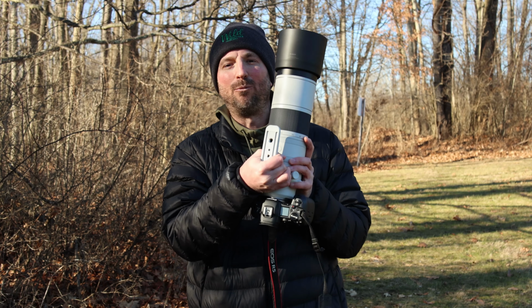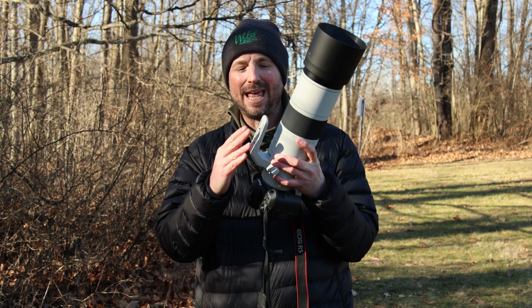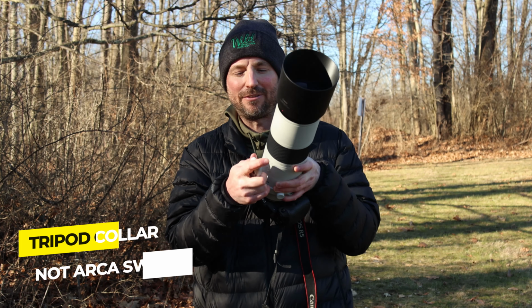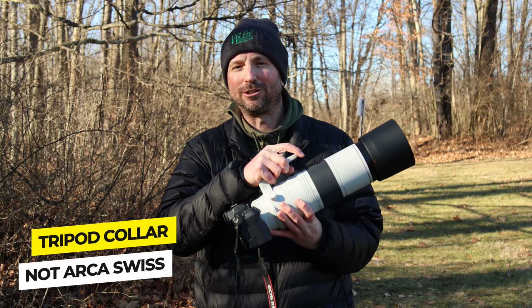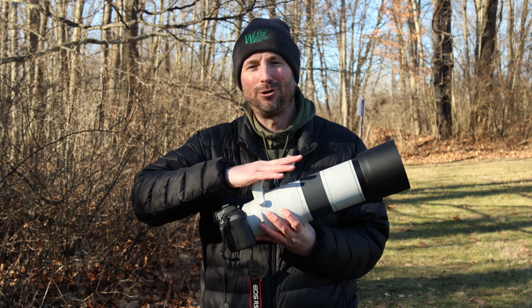Now, one thing that I wish is that it would be Arca Swiss ready, that I wouldn't need to put an adapter on there, that I'd be able to just slide this right onto a tripod, because now you need to add that adapter to it and you're just adding more bulk.